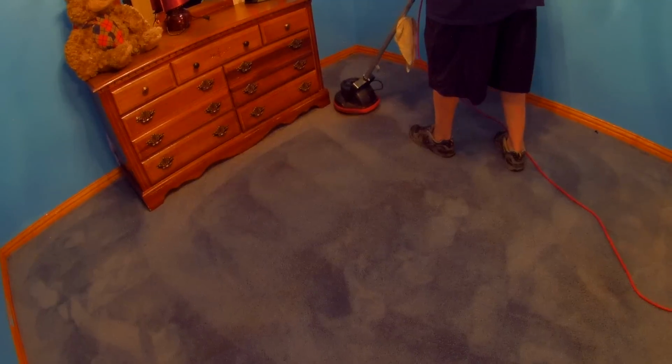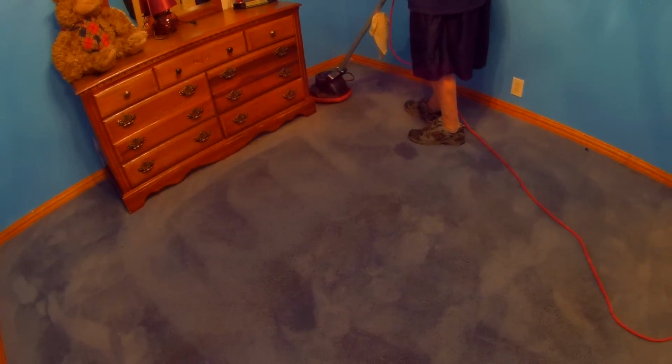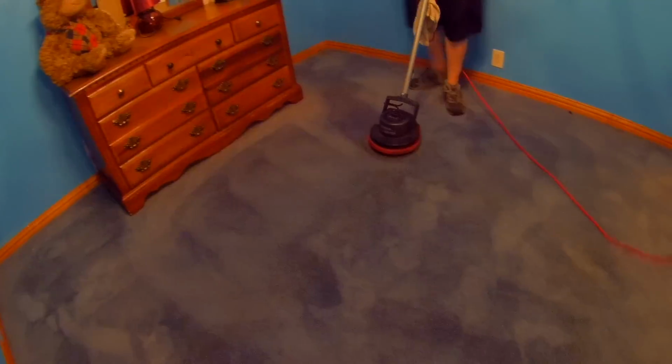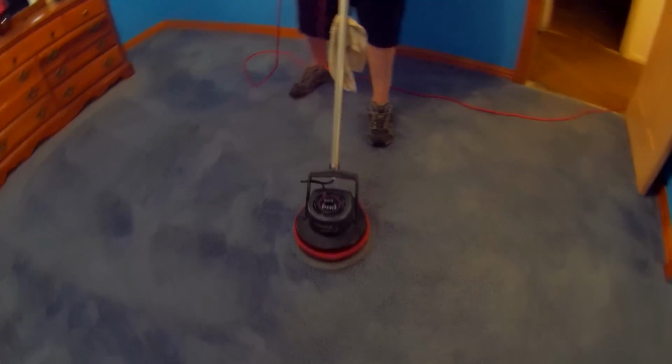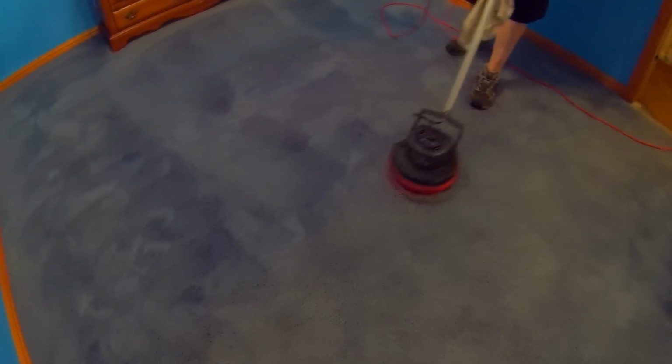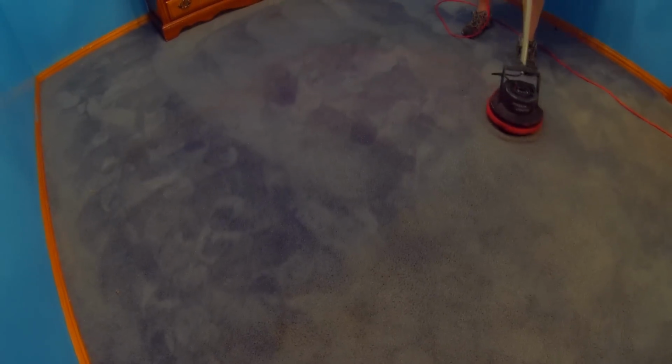And if we can get the carpet so they can use it for a couple more years and put off the expense of replacing carpets for a while, that's what they're hoping to do. So we're going to try to do it even if we have to put the pH a little higher to do it. You got to do what you got to do. Whatever it takes to get the job done.